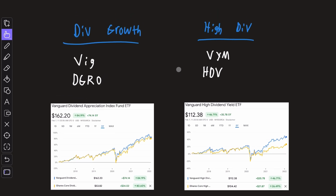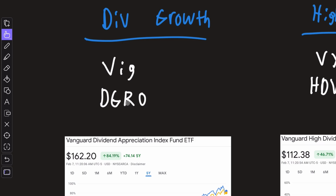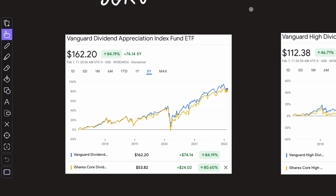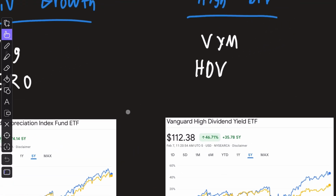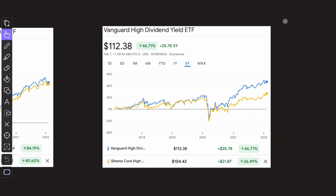So that article is trying to say that not all dividend companies are the same, and they break it up into two main categories: dividend growth and high-yield companies. So here as an example, VIG and DGRO are both examples of dividend growth companies, and this is the price history over the past 5 years, and they've both done extremely well, up around 80%. And in contrast to that, VYM and HDV represent high-yield ETFs, and here the price performance is significantly less.